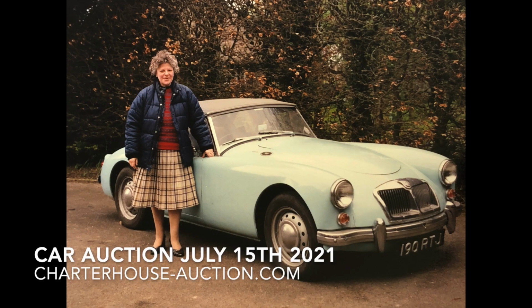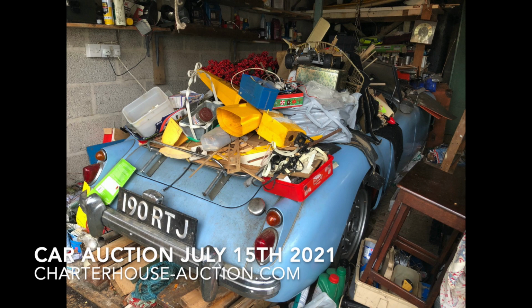And just to run through the sale now, again, we've got quite a few sort of MGs. First up is the MGA with one of the lady owners. Again, this has been family owned, and that's it looking better. And now we've got the photograph as we found and discovered it in the garage. That was from a deceased estate and is being sold without reserve.